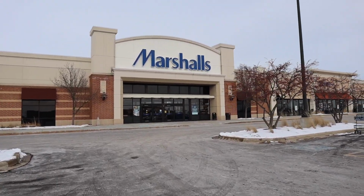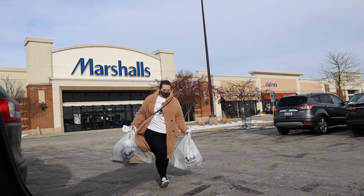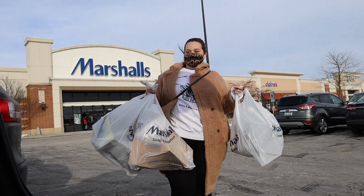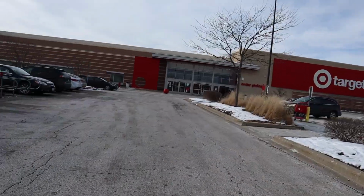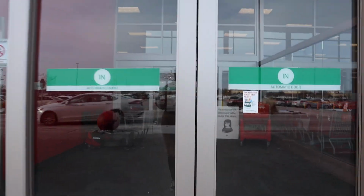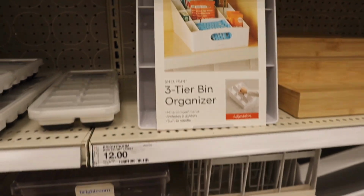After getting all the boring stuff from the Home Depot, I went to Marshall's because they always have great acrylic containers, little wooden accents, which I was definitely trying to add, and just different things to organize. As you can see, I found plenty. Then I went to Target, and the beauty of Target is even though sometimes the organizational stuff costs a little more, you can always go back and get more if you need it, and I did, because I discovered this Bright Room brand. Girl, get you some. They are doing great things at Target right now.